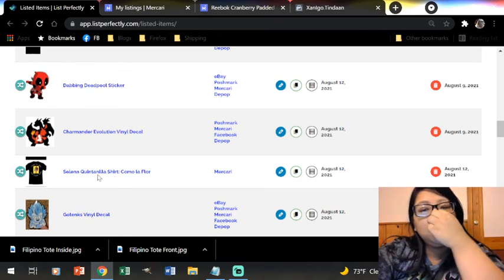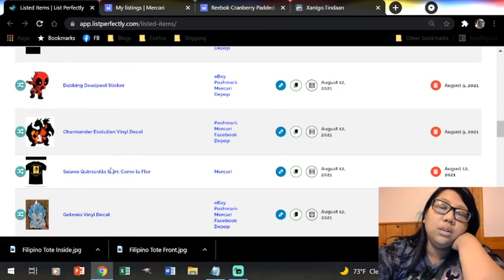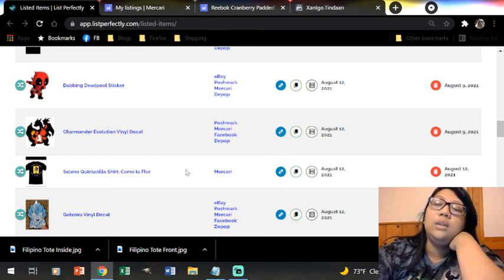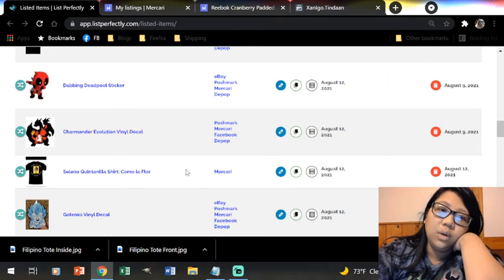Now this shirt, it gets more complicated when you get into shirts because you have to be more specific. You have to tell them what size do you want, what color do you want, how many do you want? Do you want the picture on the back or the front? You can do specifics. So I haven't done that one.